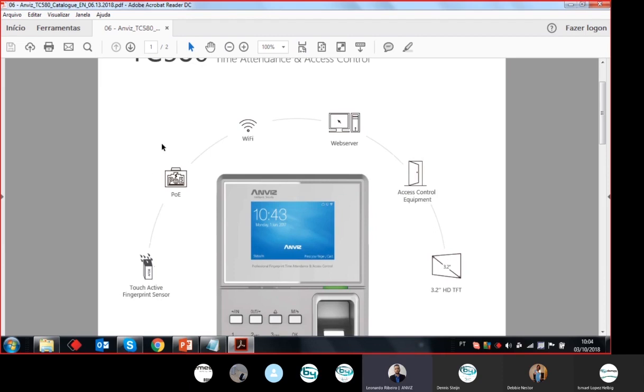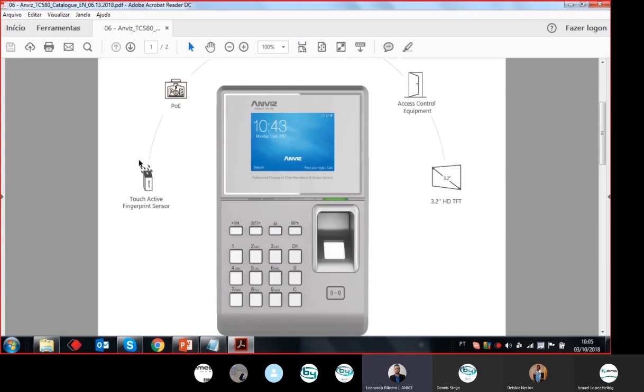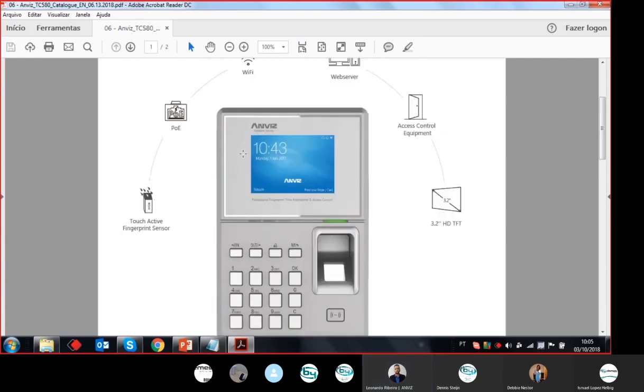PoE is very interesting too for the installer. It's power over Ethernet. With an Ethernet cable, we can communicate with the device and also provide the power source for it, the 12 volts the device needs to work. Of course, on the other side of the network, we need a PoE system, a PoE switch or injector, to provide this to the device.